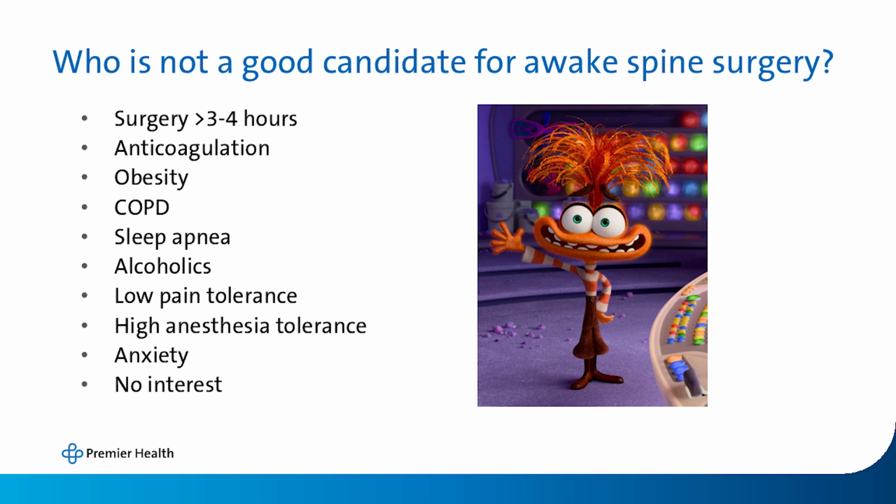Probably most importantly are the last two, which is either if you have anxiety or you just have no interest in participating in an awake spine surgery. Some patients will say, knock me out, I don't want to have any recollection. Part of that comes from a misunderstanding of what awake spine surgery is, but it's not to say that that's not a valid reason. So if you find yourself anxious in certain situations or anxious around healthcare, or if you just have no desire to have an awake surgery, then you're not a great candidate for it.